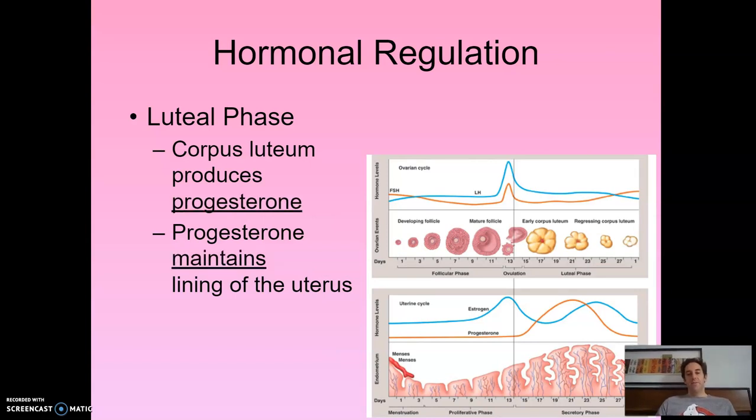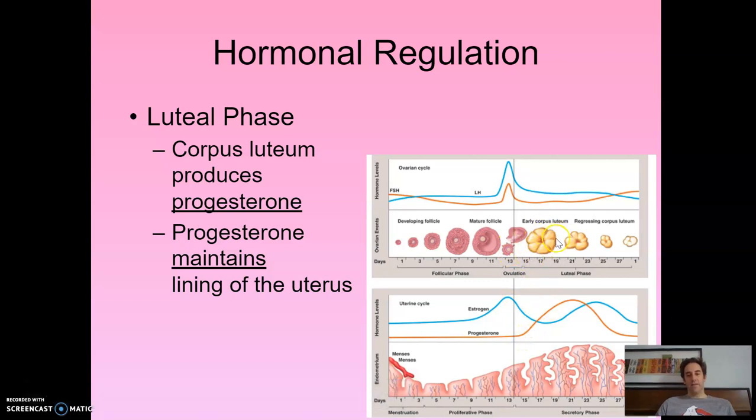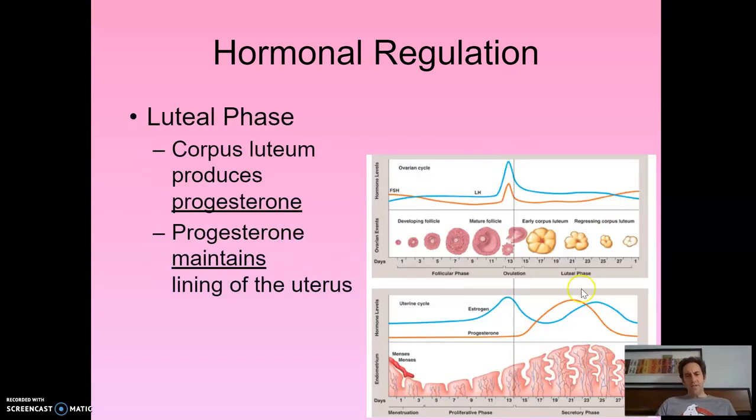And then you may recall the corpus luteum produces a different hormone, and hopefully you remember that as progesterone. Progesterone's job is to maintain the lining of the uterus. So you can see that after ovulation, progesterone levels rise because this corpus luteum is producing it. Its job is to keep that lining thick to make sure that it stays that way for the fetus.